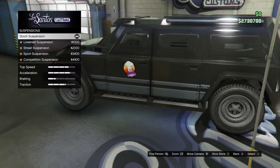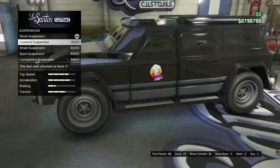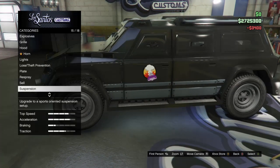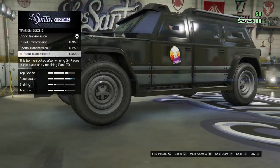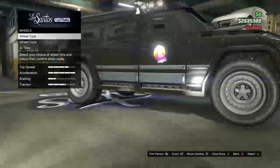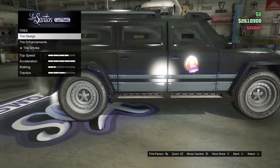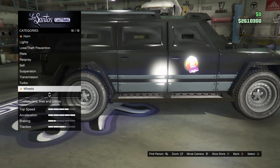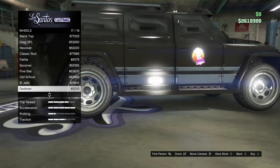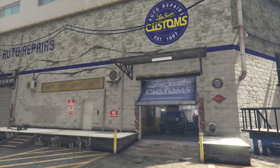Only because it's free. Alright, suspension. Let's go street suspension. No, let's go sport. Transmission, acceleration. Okay, wheels, tires, smoke, crew, tire enhancement, comes with bulletproof. Can't do nothing there. Don't want to change the rims, or do I? Let's see, muscle, chrome. No, those are ugly. No, I'm gonna leave them as is. All right, and here we go.